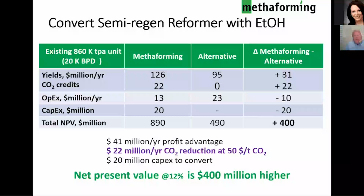As you see in this case, the NPV advantage of methaforming over the existing semi-regen is 400 million NPV. This is including the CO2 credits, and for places who won't have those yet, the NPV advantage for the conversion is still quite substantial at $250 million. Basically, you can see the $20 million CapEx is paying out at $30 million a year, so much less than a 1-year payback, even without the CO2 emissions reduction credits.